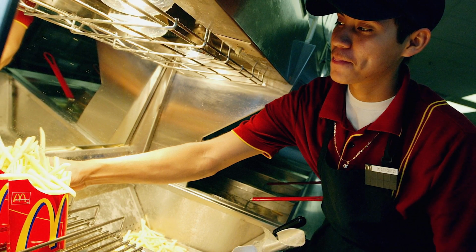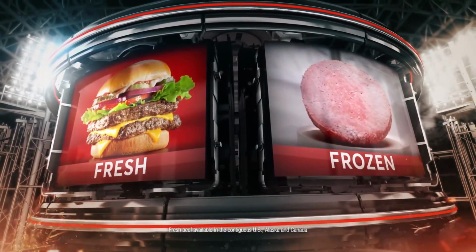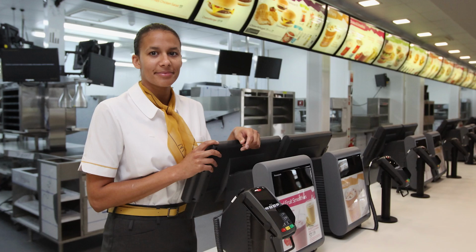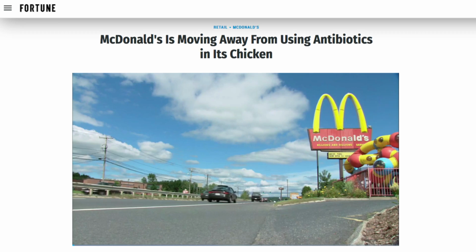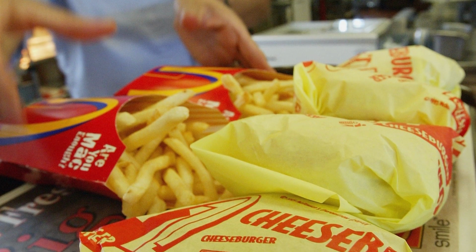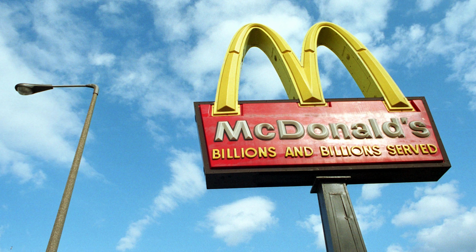The burger giant has seen declining sales for 4 years in a row and attributes much of that loss to chains advertising fresh beef, like Wendy's, Five Guys, and Shake Shack. In other moves toward fresher, more simple ingredients, McDonald's has also stopped using antibiotics in their chicken and has pledged to switch to 100% cage-free eggs in the next 10 years. Let's just hope the Arch Burger tests well in those two states, so the rest of the country can have a chance to judge it for themselves.